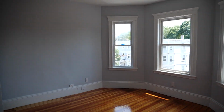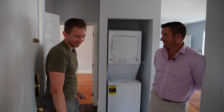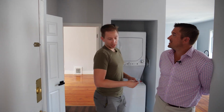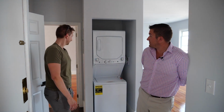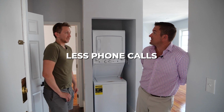This is wonderful. You're getting really good rents too. Yeah, good numbers. We spent a lot of money on these units, so I do hope to recoup it. But you're also going to get a lot less phone calls. You're not always coming to fix a pipe or broken things. One of the benefits of renovating a place is obviously you get better rents, but you also get a lot less phone calls and headaches.